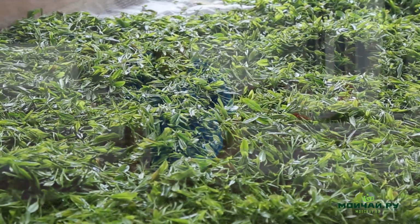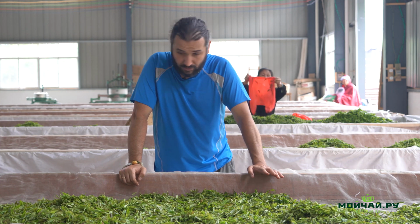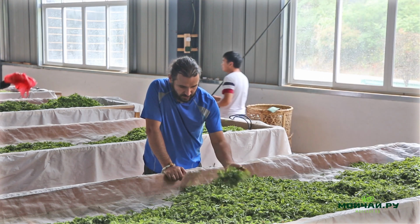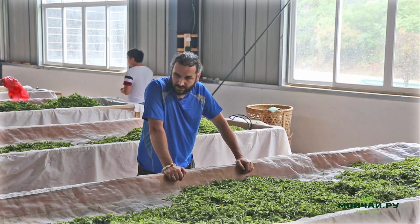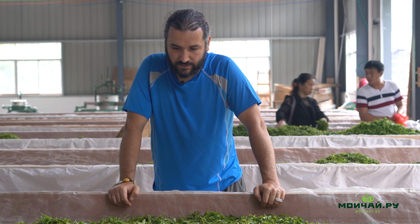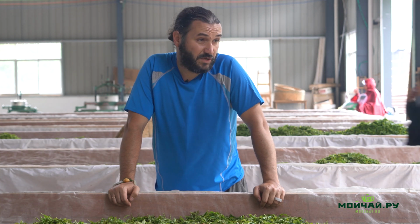The rain has stopped and now they're receiving fresh leaves. Pickers come here and bring their leaves. All the leaves are surprisingly dry. Probably they picked it when it wasn't raining. They pause when it starts raining heavily. People are very friendly and the factory is very good. We'll continue working with them. And now we have to leave.